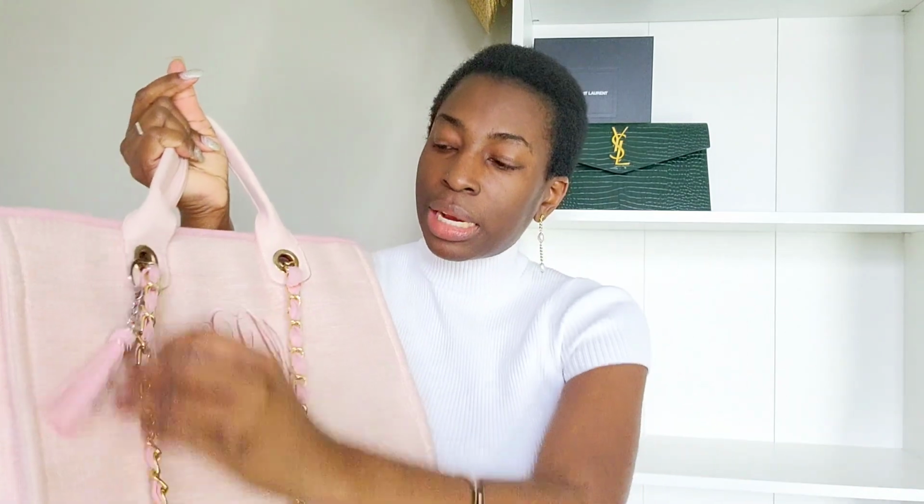So that's my only pink crossbody bag, but I do have a pink tote bag. Now this one I got from Shop I Love Jewelry. They're a brand popular on Instagram for contemporary handbags, pajamas, things like that. So this is a dupe of the Deauville tote, the Chanel Deauville. And again, I wasn't going to spend that amount of money to buy that bag, but I liked the vibe, so I bought this instead.